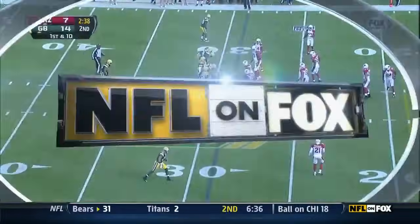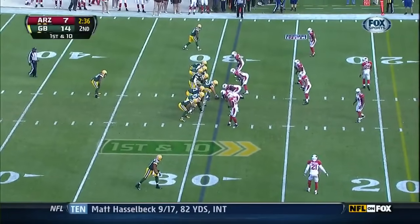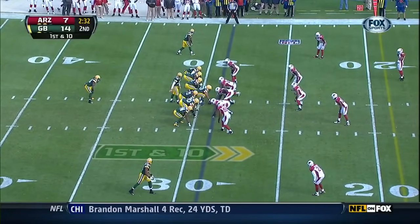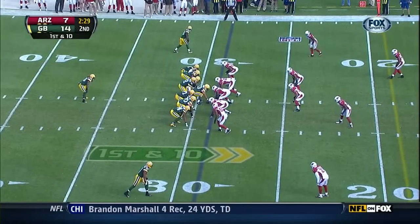Almost a nice play there by Darrell Washington. Had blockers. He's almost able to split that and make a play, but Alex Green's able to get a good gain on the play. Green, 19!